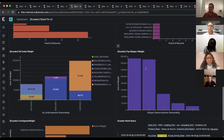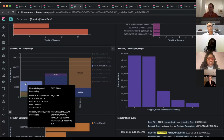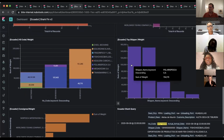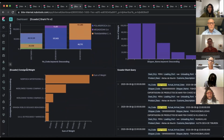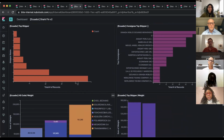Down here, we also have HS code by weight. This is the HS code for shark fins. We have shark supplements and shark cartilage. For shark fins, we can see that Fish Choas exported the most, at 48,000 kilograms. We also have top shipper by weight, which is all of the HS codes combined, and consignee by weight, which is another depiction of the graph shown up here.